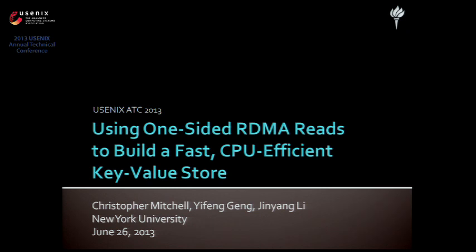I'm Christopher Mitchell, and today I'm going to be discussing using one-sided RDMA reads to build a fast, CPU-efficient key-value store, a work that I created with Yifeng Geng and Jinyang Li at New York University.